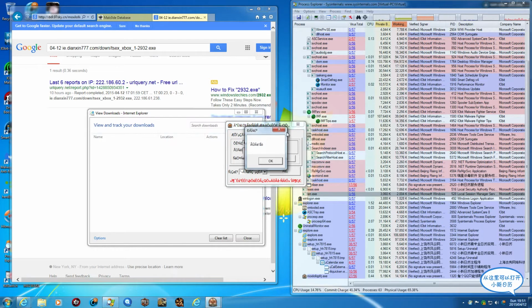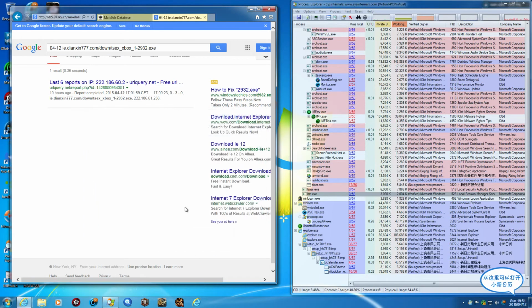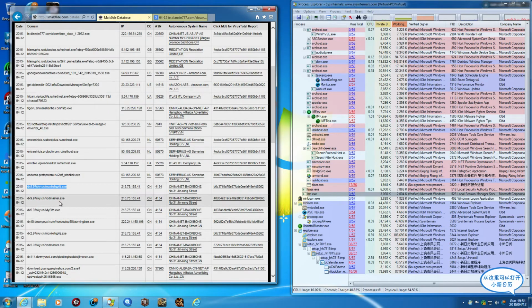Did this just create a password? Yeah, I bet it did. I bet it just locked me out of my freaking. We'll find out. Locked me into the user account. Alright, well, moving on.